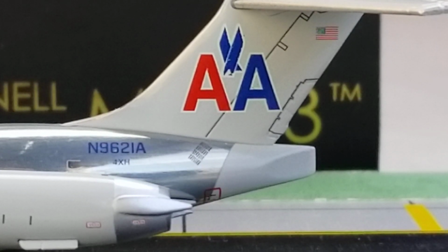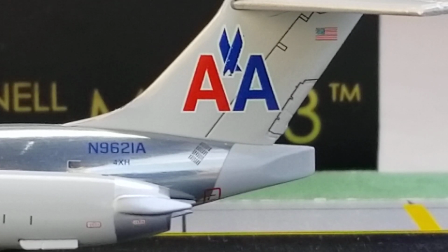All right. We're still at the back of the aircraft, and right below the tail and right above the JT8D-219 type engine is the registration ship number you see there, N9621A.